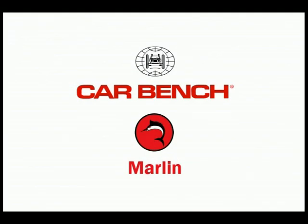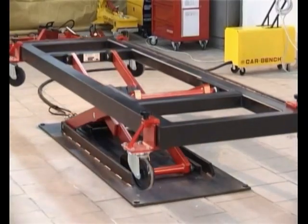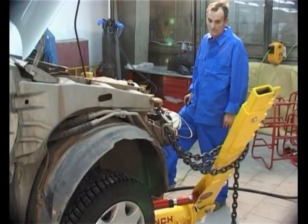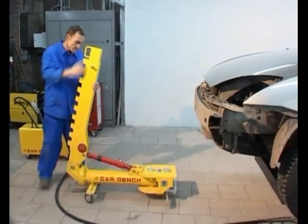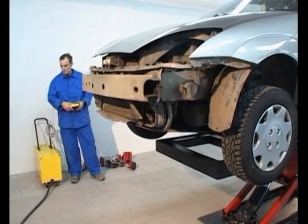Marlin is the revolutionary bench you've been waiting for. After over 40 years of experience combined with research, CarBench has created an outstanding bench which can be used for any type of light or heavy working operation.